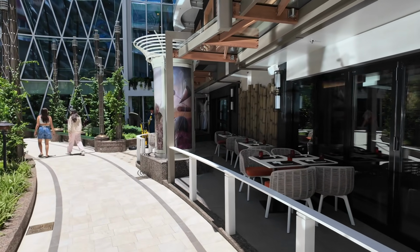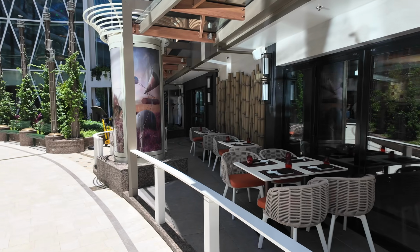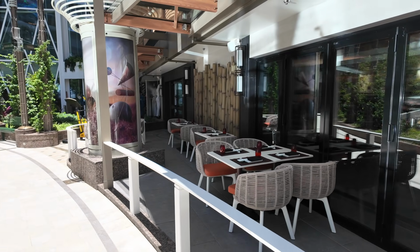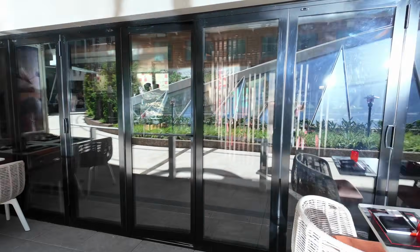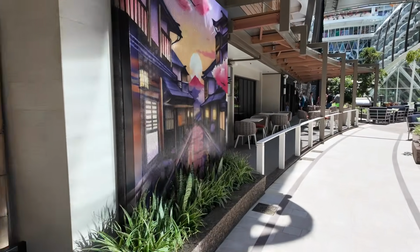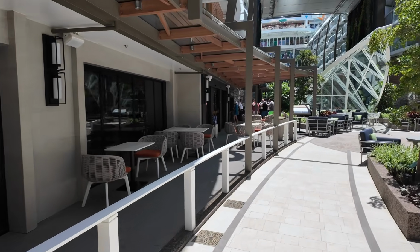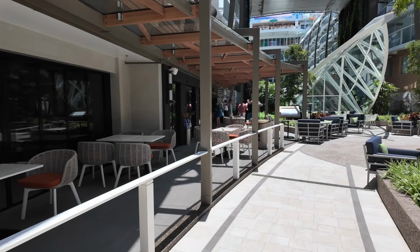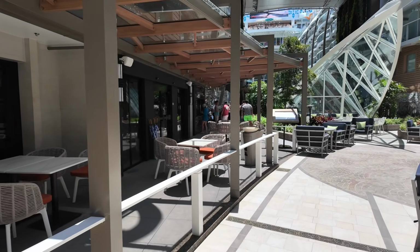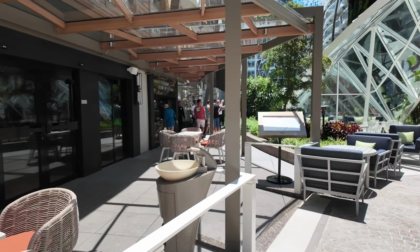But this is the entrance to Azumi, which is a sushi restaurant, and they've massively increased the size of the sushi restaurant. They've even added a special experience at the sushi restaurant called omakase, and I've heard from many people that the omakase experience is worth the money and very nice. And then, of course, if you want just some grab-and-go sushi, that's what the window is over here. Azumi in the park.